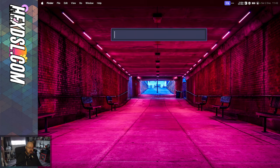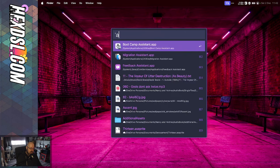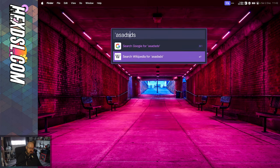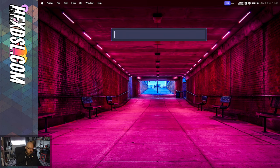I just hit the key combo for Spotlight, which is command space. I've got it set to that. And I hit space, and then I can just type the name of a local file, and it'll find a local file. If it can't find a file, it will offer me Google or Wikipedia as a secondary option. I don't love the backup searches, but, you know, whatever. It's there. I can turn it off anyway.